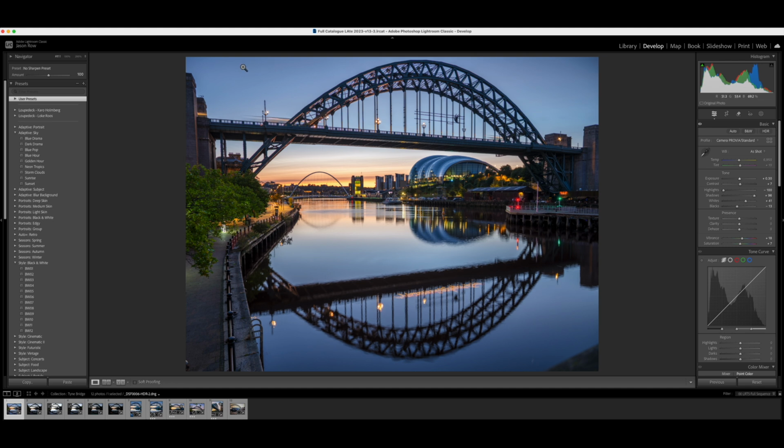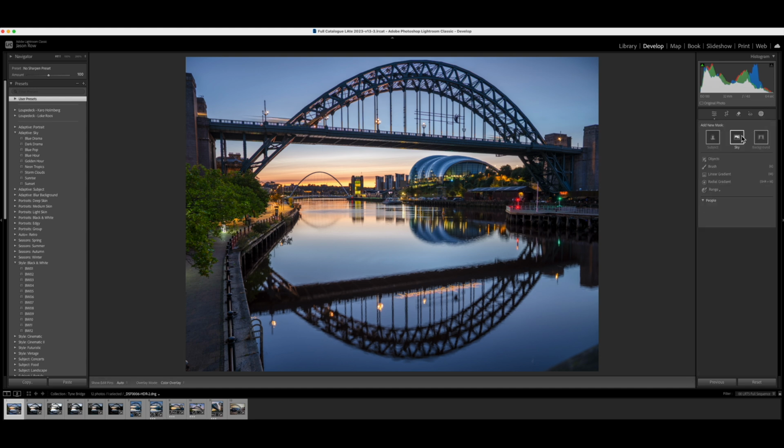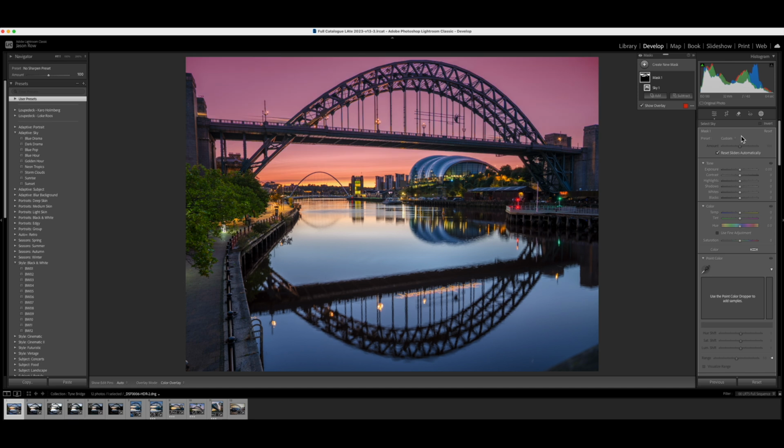So the first thing I want to do is just enhance this sky a little bit. It's pretty spectacular as it is, but I think we could just have a little bit more saturation. So we're going to go to the mask select tools here, and we're just going to select sky. Wait for that to kick in, and as you can see, it's just selected the sky. We're now going to bring that exposure down very, very slightly. If we bring it too far, it just looks very unnatural. So we bring it down very, very slightly, like that.